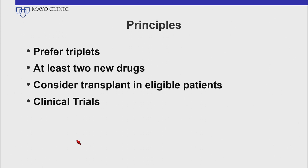A lot of the progress that we've seen would not have happened unless we had these clinical trials. And there are a plethora of clinical trials for relapsed disease in almost any country.